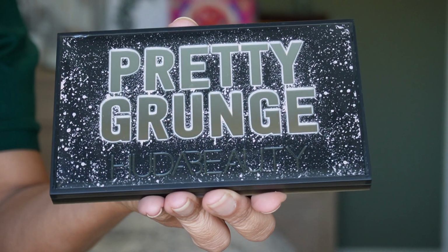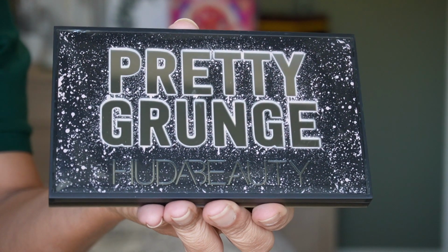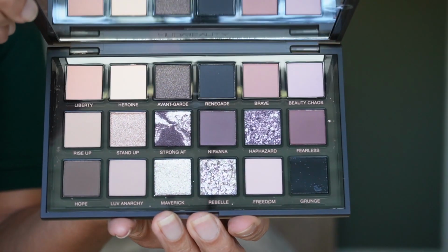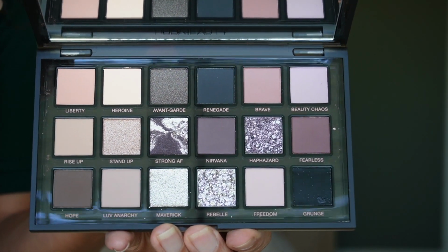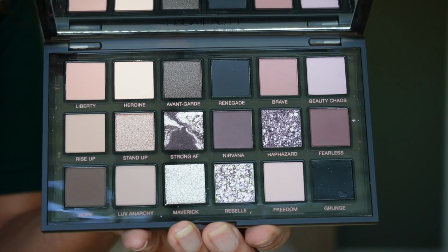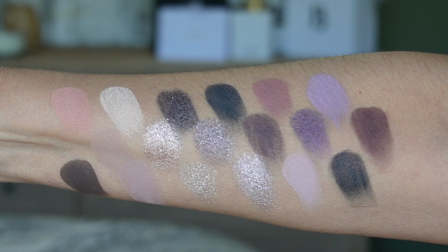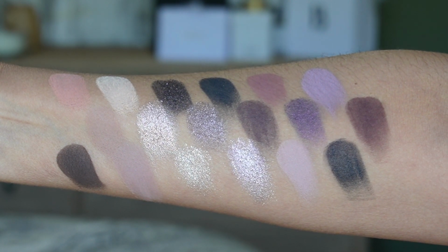And this one, it is cool tone too, but these would be more wearable shades for me, for my skin tone. So the Pretty Grunge palette is a smoky, cool tone palette of wearable and versatile shades, including a black eye gloss and sparkly blacks and silvers with finishes that range from matte nudes to multi-chromatic foils. And with this palette, you can create an everyday look, a grunge vibe, or sultry siren eyes.